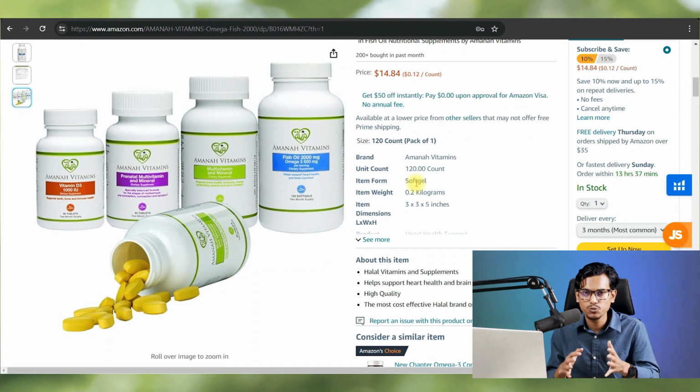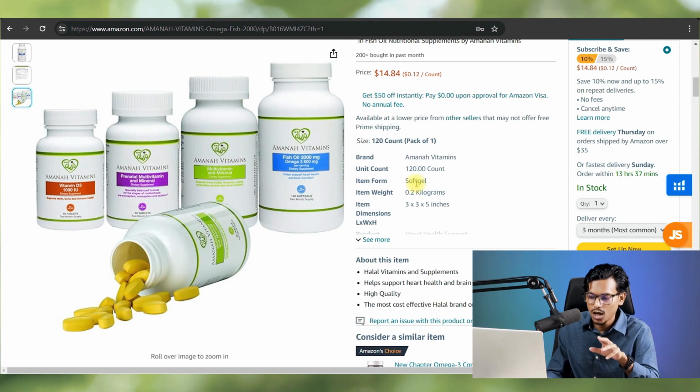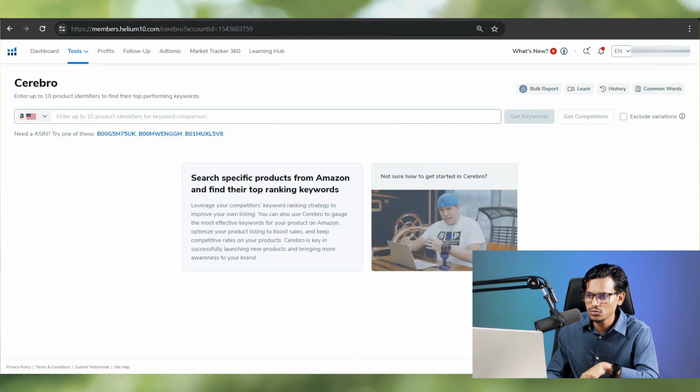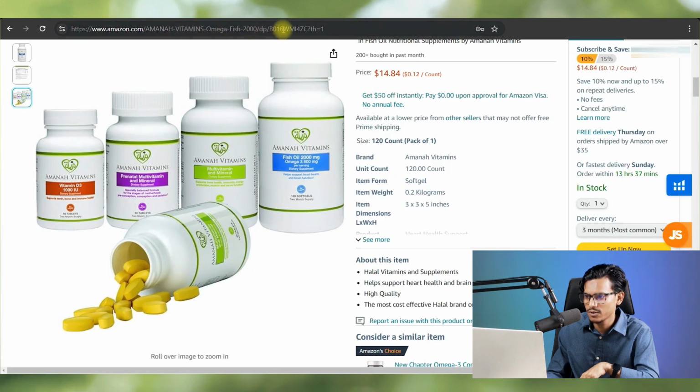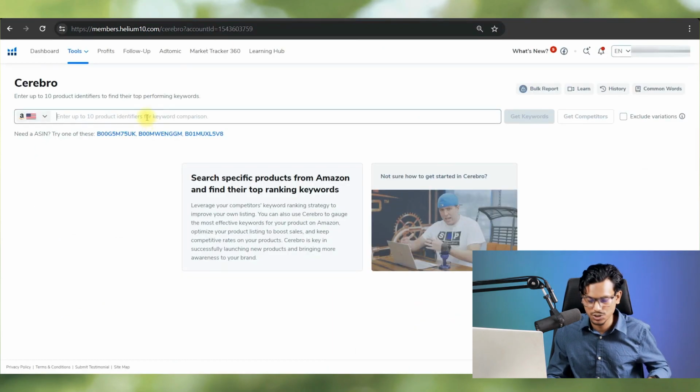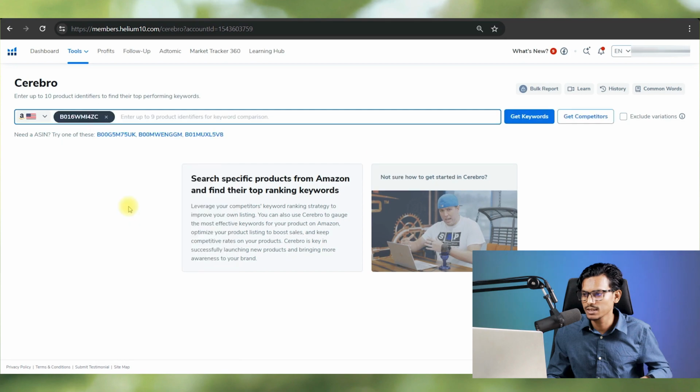Now that we know everything that needs to be done, let's start writing down the entire content for this listing. But before I do that, I'm gonna work on the first challenge today, and that is finding the right keywords. And for that, I'm gonna use Helium 10. So this is the Cerebro of Helium 10, and what I'm going to do is copy the ASIN from here, and then go back to Helium 10 Cerebro and search it here. Paste. Okay.